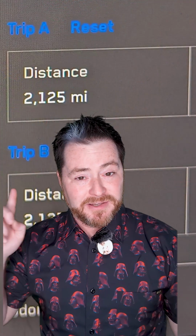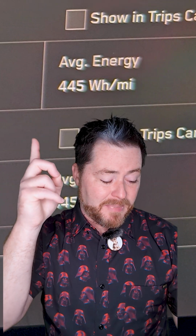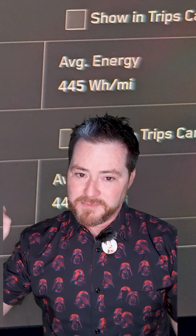Now, I know electric cars do horrible at high speeds, especially the Texas 75. It even says on the display, anything above 65, you start draining your battery at an increased rate. I've almost put 3,000 miles on it, and you can see right here, I'm averaging about 445 watts per mile.